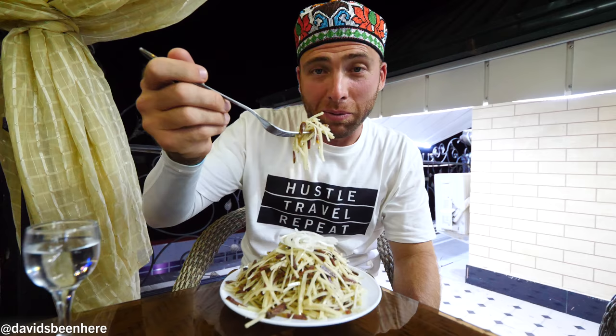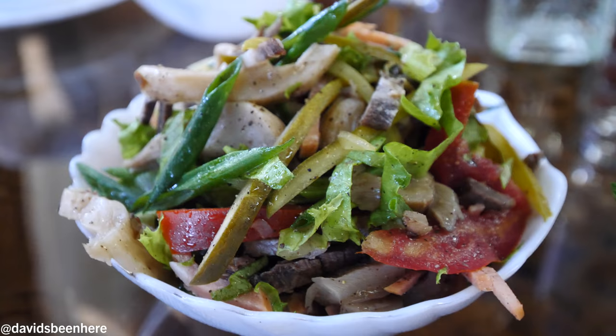Uzbek food is so good. We got meat, got soups, got salads. We got no plov, but that's good. Plov is usually for lunch. All right, let's go inside.